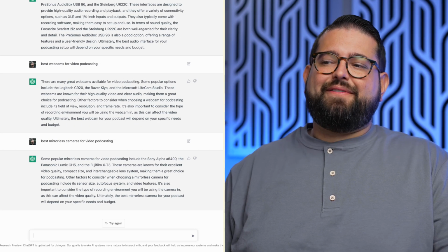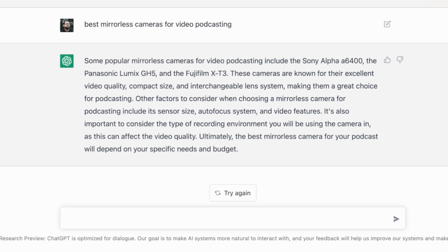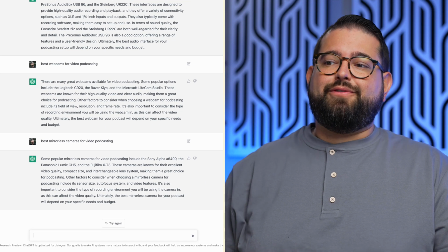I forgot about the Sony Alpha A6400. That's actually a camera I'm using right now for the top-down shot, so I do recommend that camera as well. The Lumix GH5, I should have thought about that. That is a popular camera as well, and the Fujifilm X-T3. I forgot about those cameras off the top of my head, even though I literally have one here in the studio. I'm gonna give that point to the AI. I'm gonna say the AI had some good recommendations for that. 1 point for the AI, 2 for me, 2 ties.